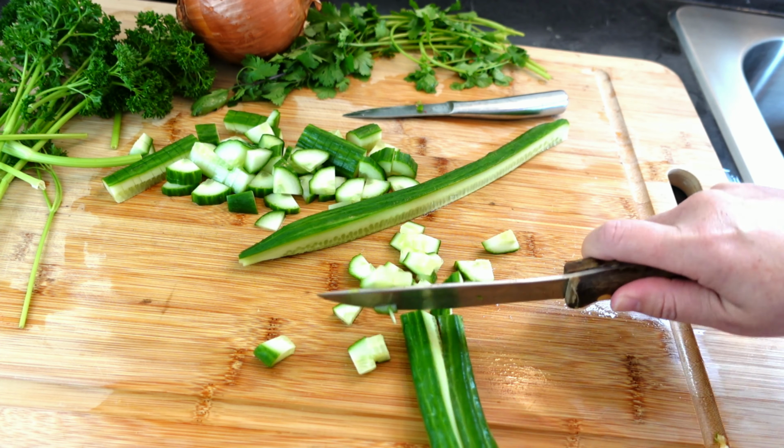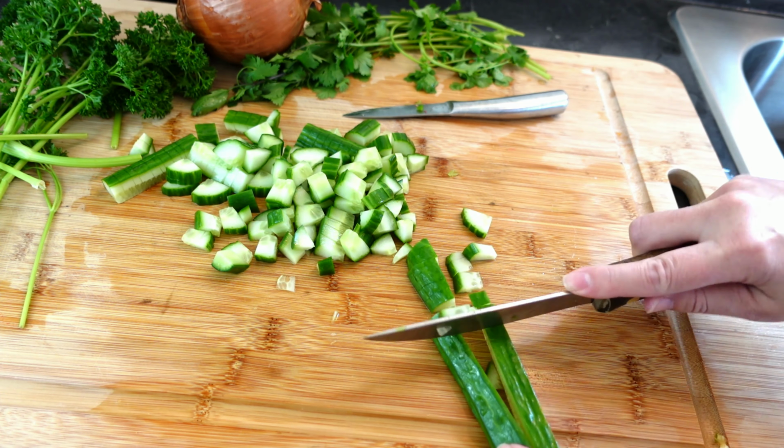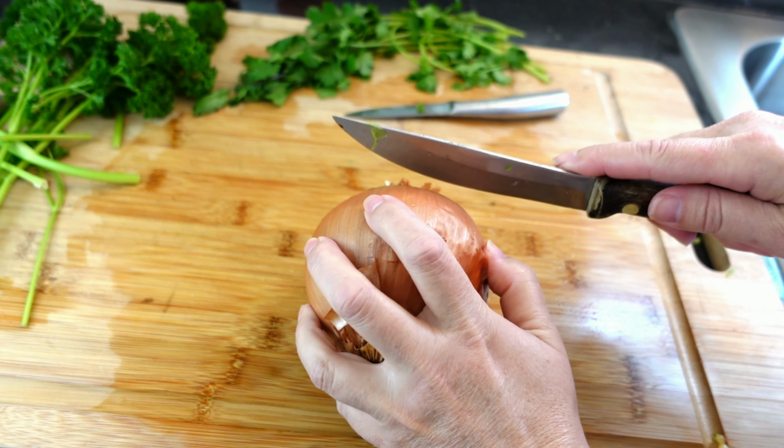This smells so fresh and wonderful. I can't wait to sample this chopped salad.